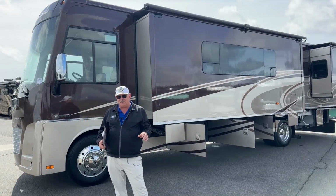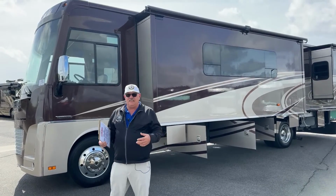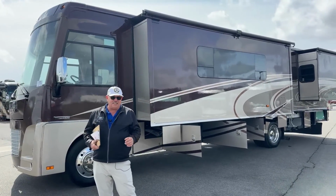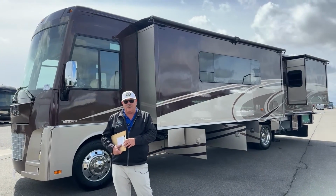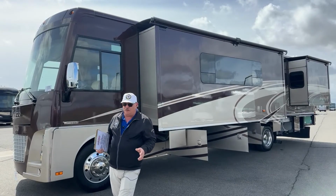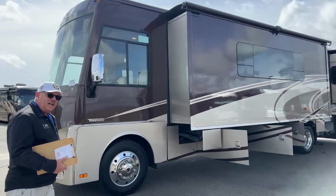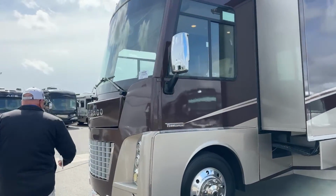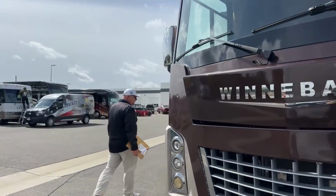I won't get into that right now, but you know, parts availability, servicing, all of that is unmatched in the industry. Winnebago is absolutely the best in that regard. And I've been a big Winnebago fan for a lot of years. So let's take a look inside. I want to show you, this is such a magnificent floor plan in this thing.